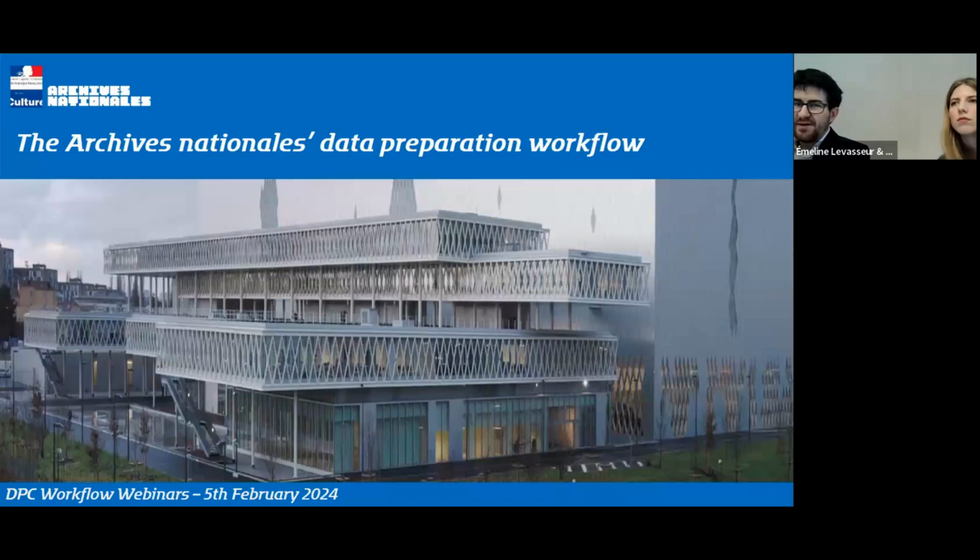So yeah, we are now going to introduce our workflow we've recently created to identify and address preservation issues during data preparation.